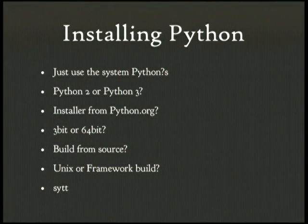So who here has installed Python on their Mac? All right. How many of you installed it from python.org? You just double-clicked and ran the installer. OK. How many of you installed from Homebrew? How many of you use the built-in system Python? Very bad, don't do that. How many of you use MacPorts or Fink? For shame. Who built it from source themselves? Excellent.